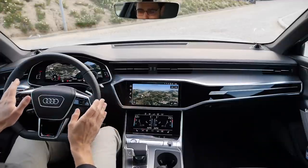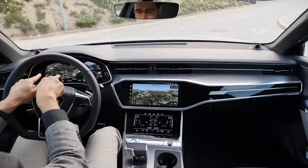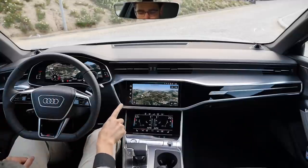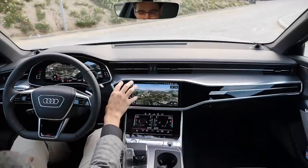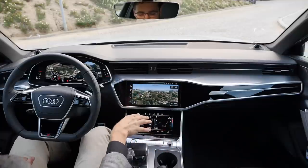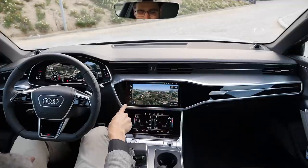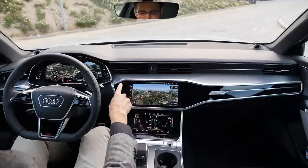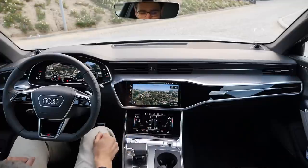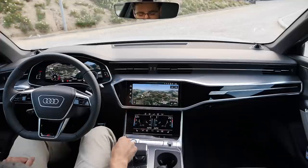And the base setup will be analog instruments on the left. Optional, you can see here, 12.3-inch digital cockpit. Soon more details on that. The base setup here would be 8-inch in the top. And the lower one, 8.6-inch, always stays the same. And then optional, as we show you right here, 10.1-inch together with the MMI Navigation Plus, so that you get all the fancy features, for example, also the satellite view. We'll soon dig deeper into the details of those screens right there.